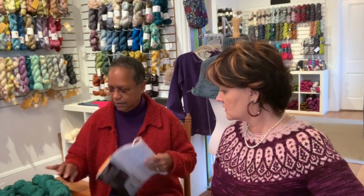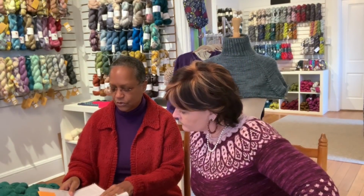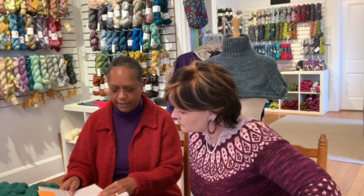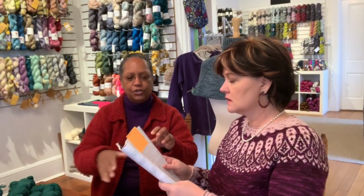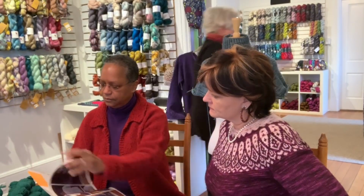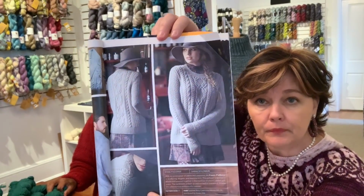And actually, I'm making something called the Ennis Pullover. It's an old pattern, but it's lots of cables in the sleeves, the front and the back. And I just know this yarn's going to show it off beautifully. So I'll hold this up. There's a larger picture. I'm into cables like Kathy's into color. I was a little worried that the cables wouldn't show up as well in the darker colored yarn. I think this is going to be great. Can you guys see that?